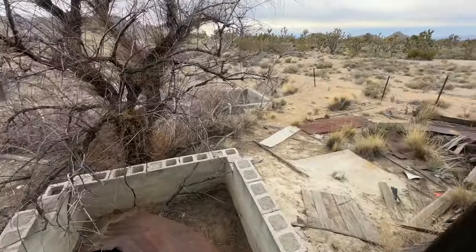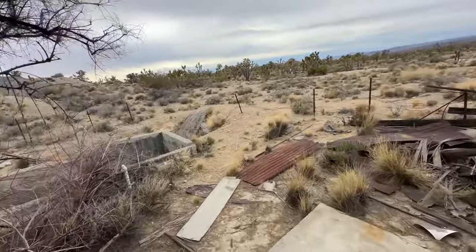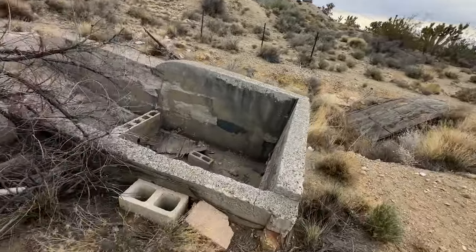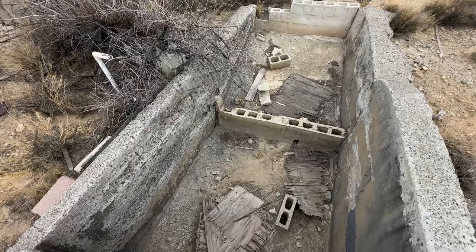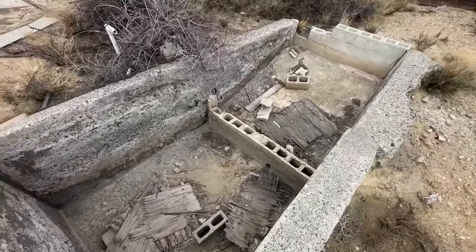Dirty, you think this is? What do you think? Septic tank? I don't know. Or water? Got a leach field.